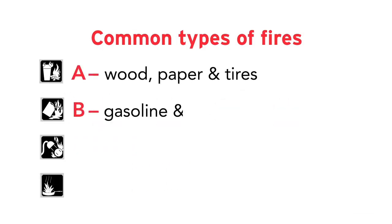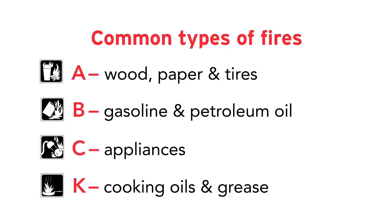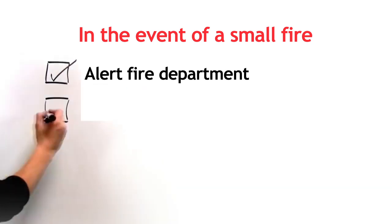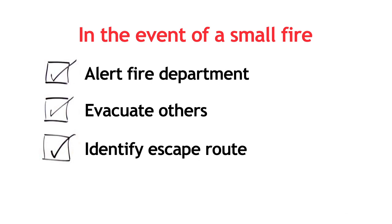Different types of extinguishers are suitable for different types of fires. In commercial buildings, extinguishers are selected and maintained by fire safety professionals based on possible types of fires in the area. Before using a fire extinguisher to put out a small fire, make sure that the fire department has been alerted, others are being evacuated, and that you have a clear escape route.